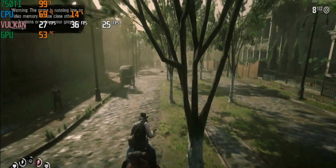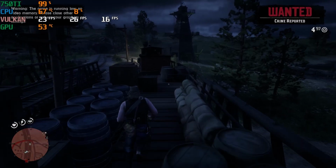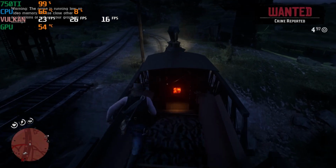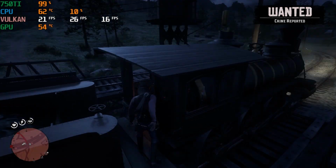In the city I saw an average of 36 frames per second, but by the end of the session, frame rates averaged 26 FPS. In the open world, frames were averaging around 20. The only good thing about this was the single fan card stayed really cool at 54 degrees Celsius. I would not call this a playable experience.